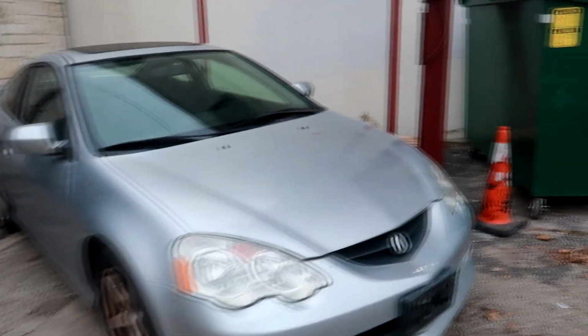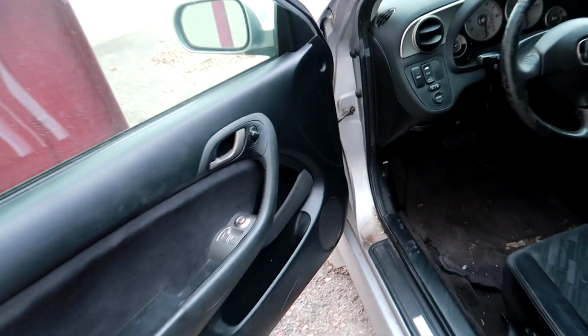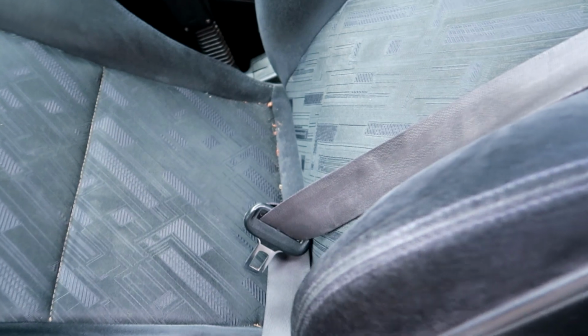So let me see. I wonder if the doors open. Let's see. Okay, so you can actually open it. So yeah, cloth seats. Cloth seats are better just because I think they hold better. I like the leather, but the leather rips over time.